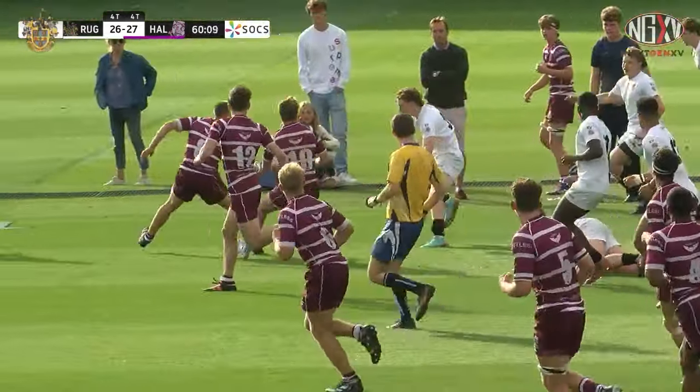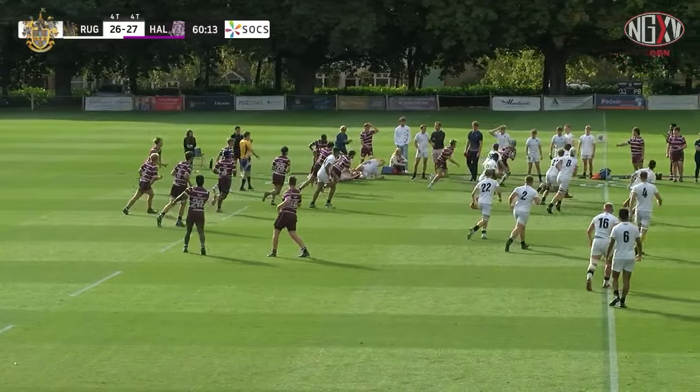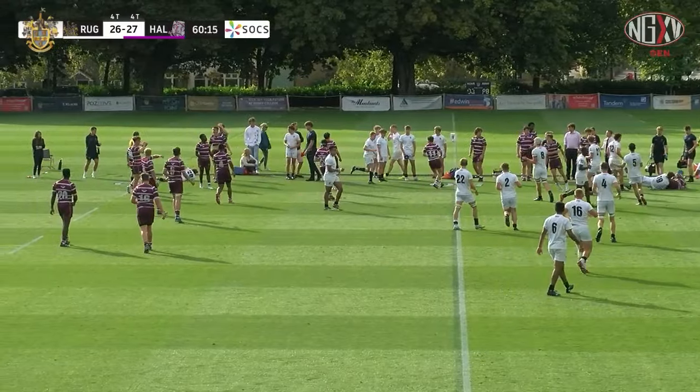Finding a bit of space on the right-hand side. It was a big tackle coming in from Haileybury, though. I have him out there. I've got him out here.